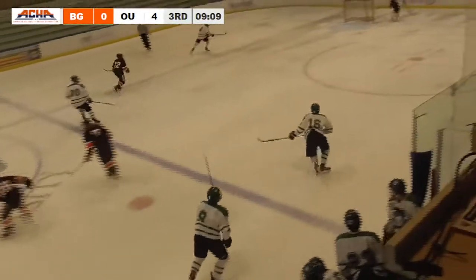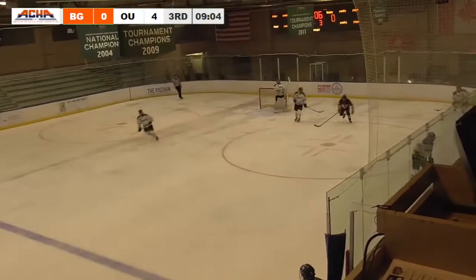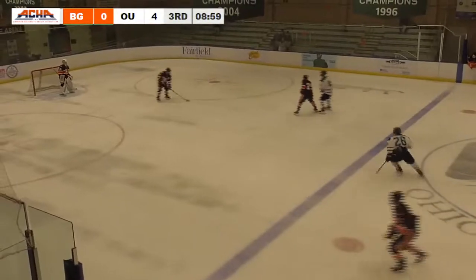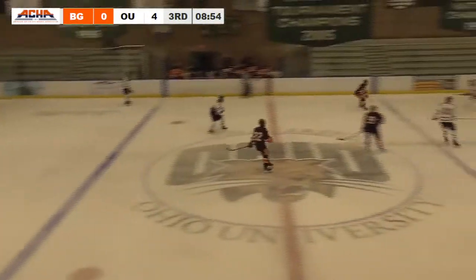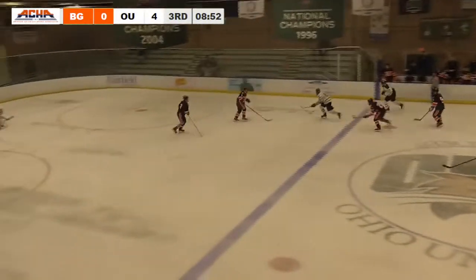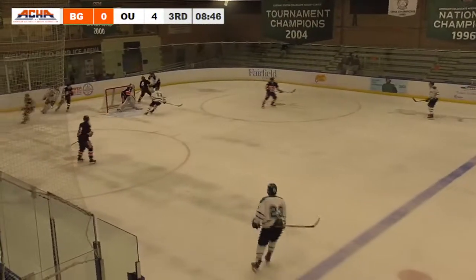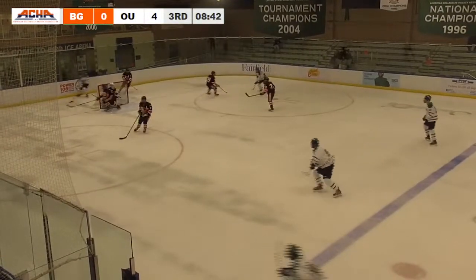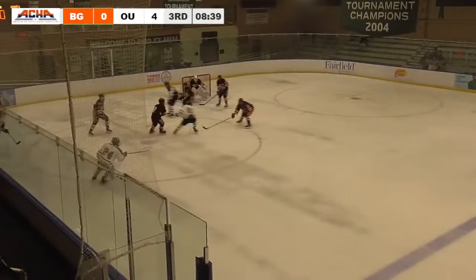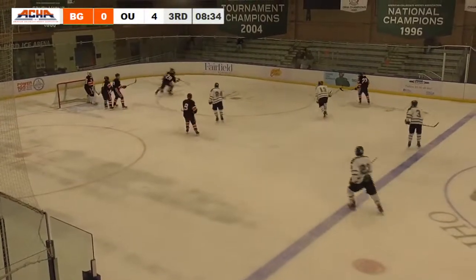Dubendorfer sends it in deep. Jeffrey Wood forechecking here for the Falcons. Number four, Trent Gray, sends the puck up to Jack Messenger, unable to handle that one. Gray sends that to the corner. Bobcats pick it up, wheeling behind the Falcon net, looking for a centering pass. Nothing on it. Bobcats find it, get a shot off the pad of Blake Forsyth, sent to the corner by the Falcons.